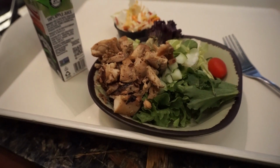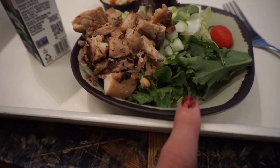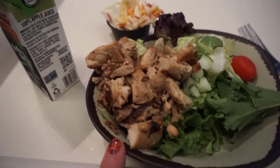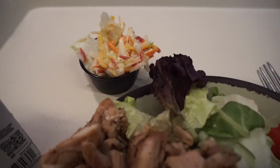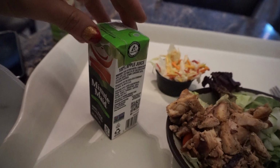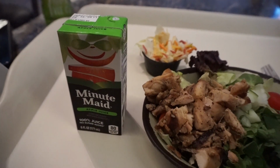Okay, I did a build-your-own-bowl. And what I did is I selected the vegetable base, so it's basically a salad, and has the wood-grilled chicken on it. I did ask for the slaw on the side because I wasn't sure what was in it, so I wasn't sure if I could eat it or not, so they put it on the side for me. And it comes with a little juice. You could get a bottle of water, you could substitute for some other beverages, but I got a little juice. So we're gonna have a little of our salad.